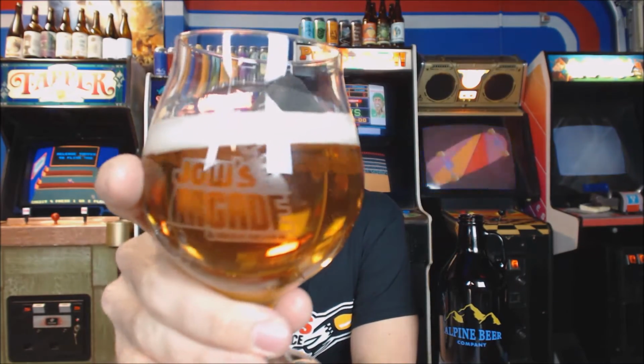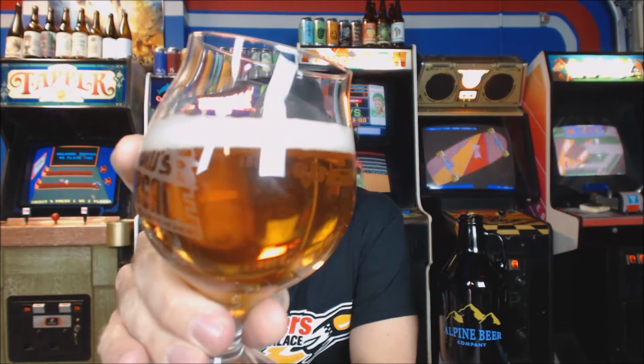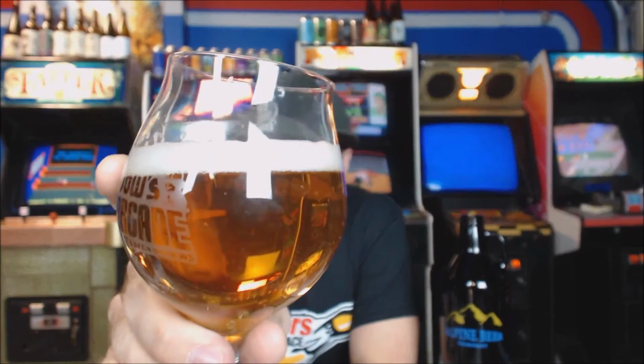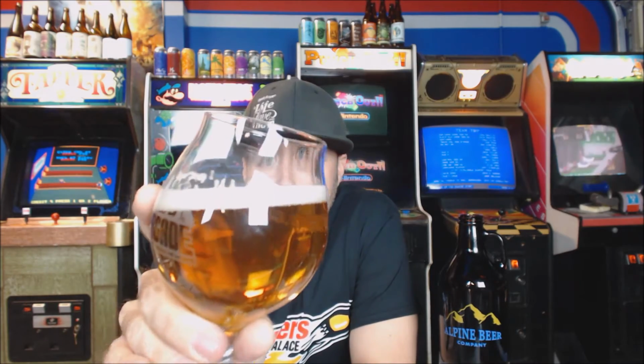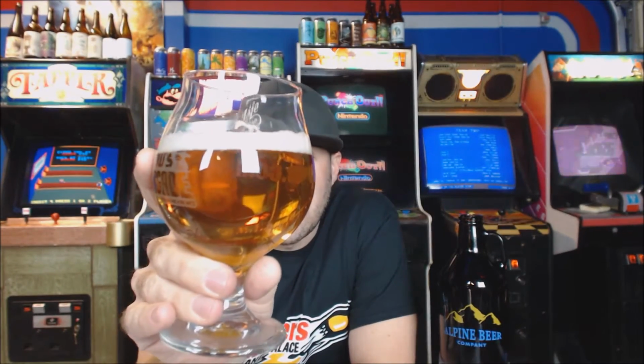So this pour is crystal clear. This is West Coast IPA at its finest. There's about a finger of bright white head. It looks more like a dark amber color, but it's really just a light kind of straw color. I was telling you guys that with these new lights, it makes beers look a little bit darker on camera, but that is a West Coast IPA. That looks exactly like an Alpine beer looks.